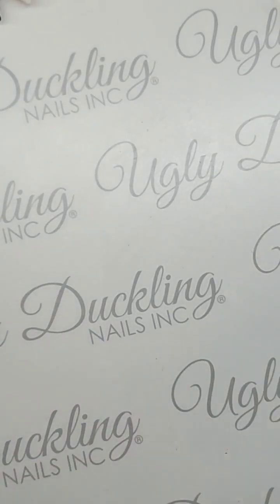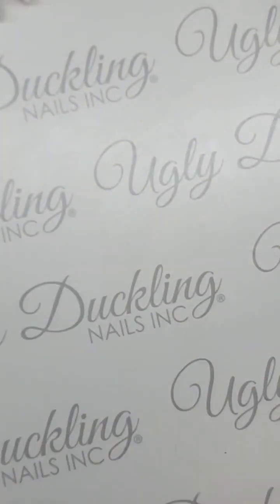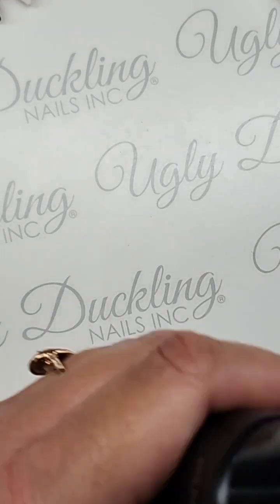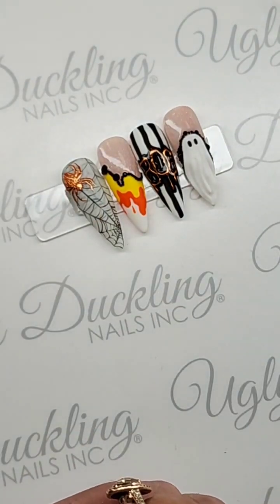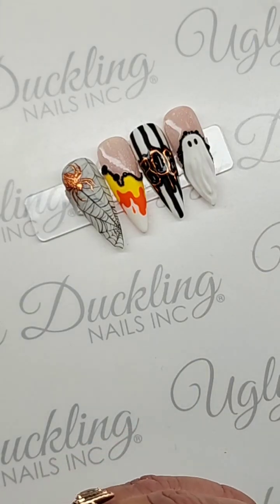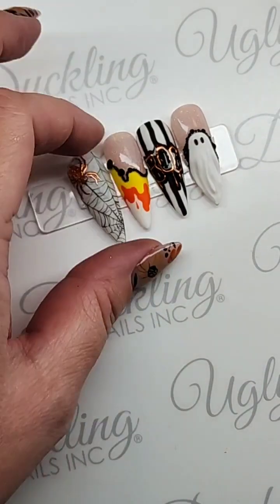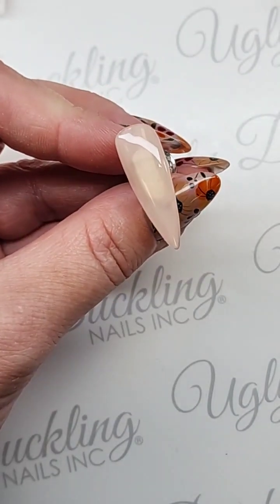And for those of you that have never used it before, Velveteen Acrygel is our rendition of a polygel. So it's a hybrid product, a mix of gel and acrylic. It's wonderful for us acrylic girls who like to really manipulate that product into place. And for those that like the luxury of not having to rush against time, it doesn't cure until you cure it in the light like gel. So the best of both worlds coming together in one product, and it works great for a little ghosty nail too. Okay, so two coats of 131.